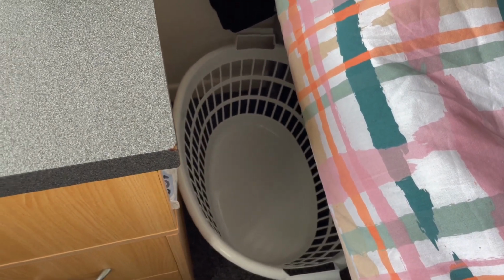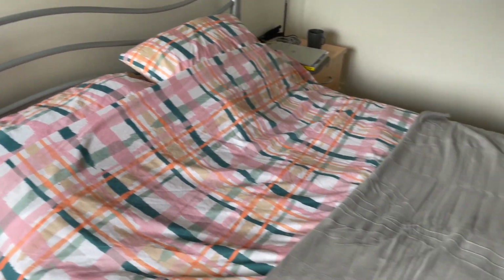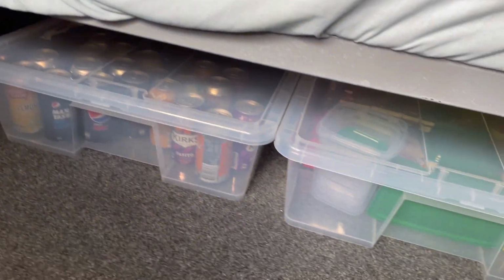Empty laundry basket, great. Obviously the bed is all made, and we've got the new throw on here from IKEA. All the underbed storage is completely sorted out as well.